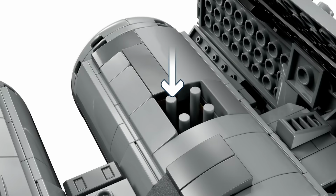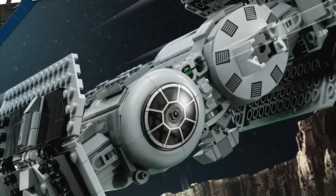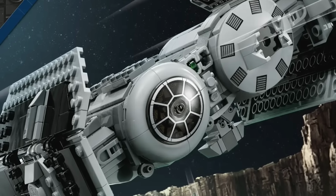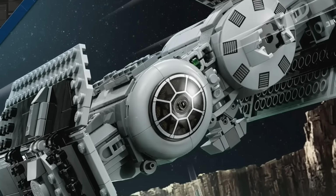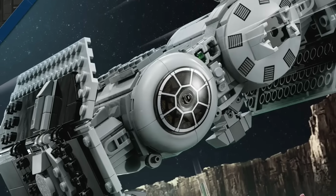It looks so polished. It has enough tiling where it looks modern, but you still have that studded look on parts of the wings and everything. And the cockpit piece is really nice. I believe it was like a new kind of cockpit design, at least a new brick built cockpit design we haven't seen like this, and it just looks so dang clean and sleek there.